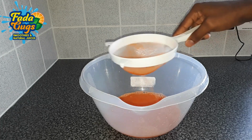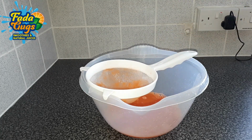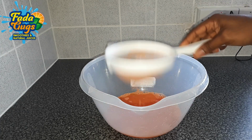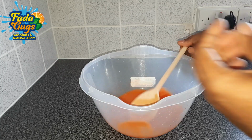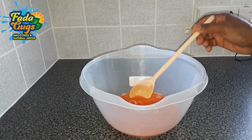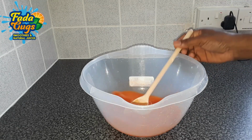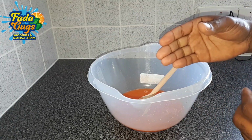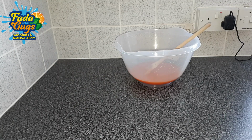So quite impressive. Yeah, that's it. Just get your spoon and give it a taste. See what it tastes like now. Yeah, that is nice. Definitely does the job it's supposed to do. You can taste the strength of the grapefruit, but then just in time you get the carrot and that little hint of ginger.